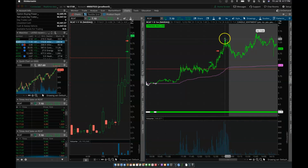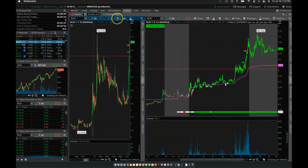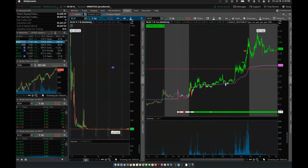But it was nice to see that it did touch damn near 7.50, 7.45, came down, held, and then we got another nice high-of-day push after hours, 7.64. So high sevens, basically touched that, and it's still holding up after hours. So I wouldn't be surprised to see a squeeze to, what is it, all-time highs?